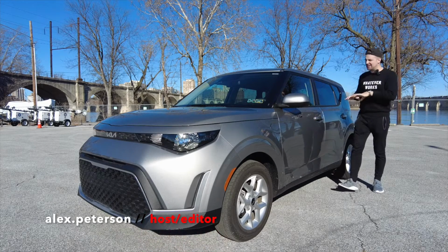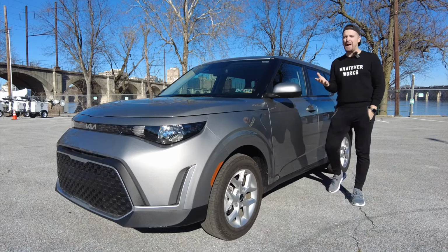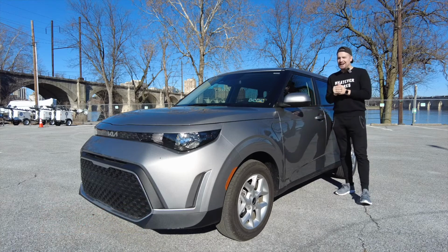Today we are checking out this econobox, this 2024 Kia Soul. You might closely associate this thing with those crazy, wacky commercials with the hamsters back in the day. It used to be kind of a joke, a running theme. Oh, you've got one of those hamster cars, but not anymore.